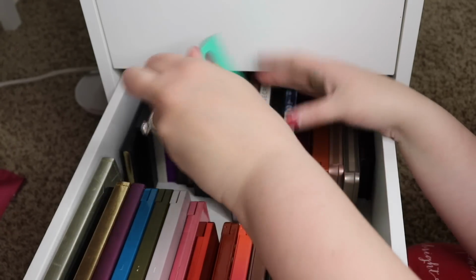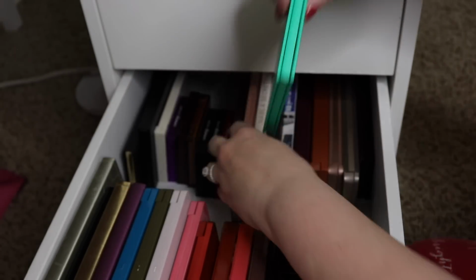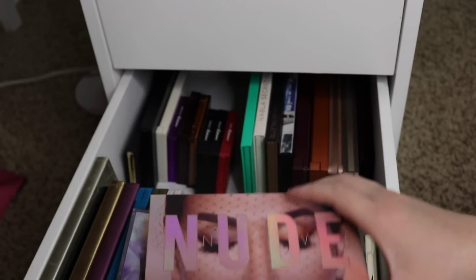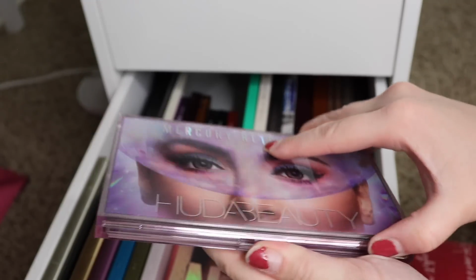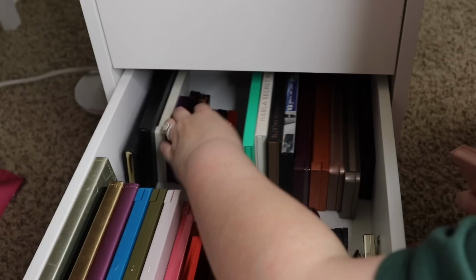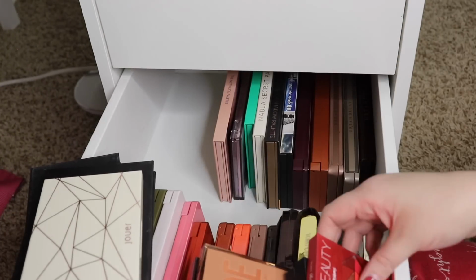All right, then we have the Nubian by Juvia's Place. I'm gonna keep that. All right, and then from Huda Beauty, we have the new Nude and the Mercury Retrograde. Do love both of those. All right, and then lots of minis. I'm keeping, I think, all of these.